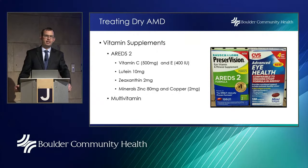So how do we treat dry macular degeneration? Well, at this point, unfortunately, there aren't a lot of great treatments for the dry form of macular degeneration. So we do recommend vitamin supplementation, and there have been very large clinical trials done in the United States, which have really validated the usefulness of these supplements for helping prevent macular degeneration from progressing. There are a lot of different brands, and they're basically all labeled under the category of AREDS2. As long as it says AREDS2 on the bottle or the box, that's how the patient knows that it has the correct formulation, and it's a combination of vitamin C and E, lutein, zeaxanthin, and then zinc and copper.